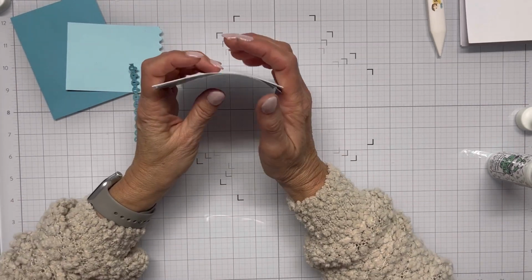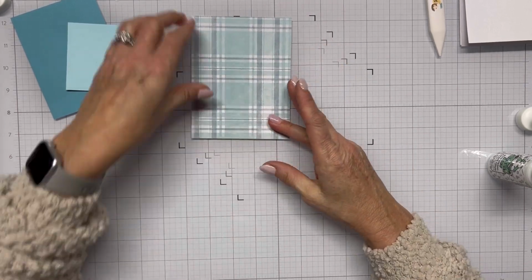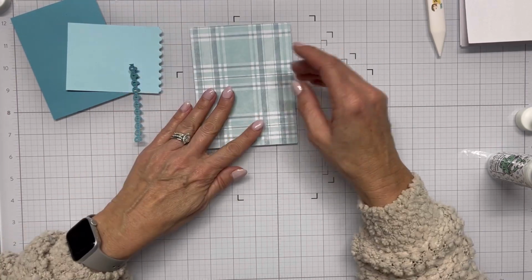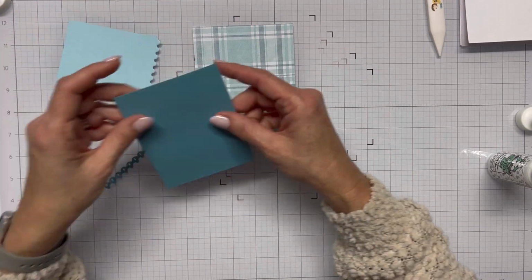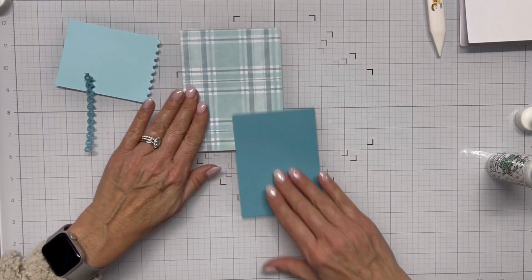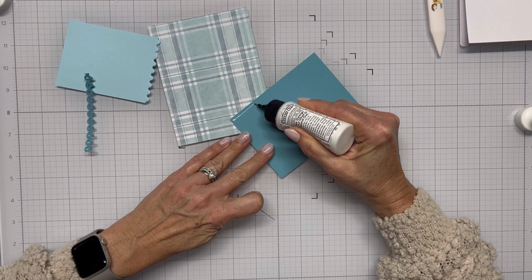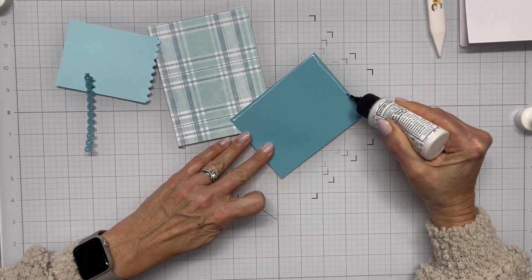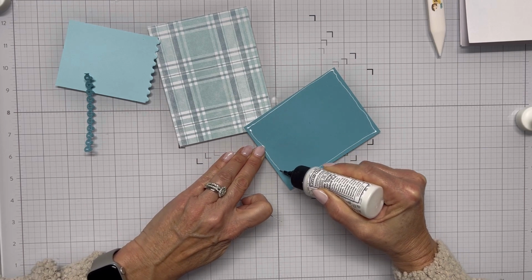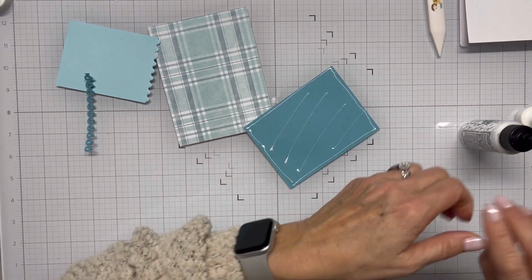This plaid is so gorgeous. I love it. I think it's just really pretty. It's so pale and, I don't know, dusty looking. And I just thought it'd be really pretty, and I thought this paper paired nicely with it. So I think I'll lay this one flat as well. And we'll see where we go.